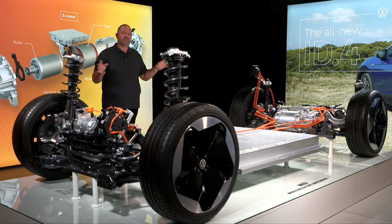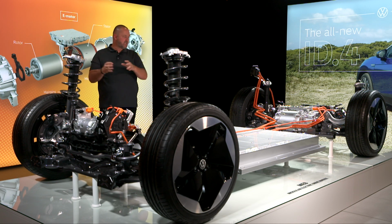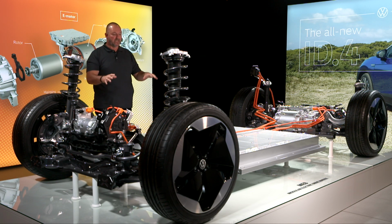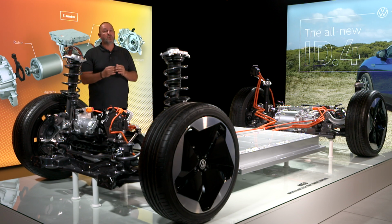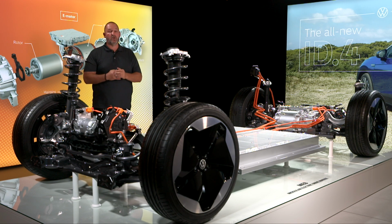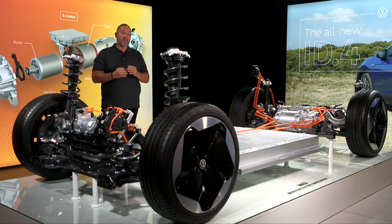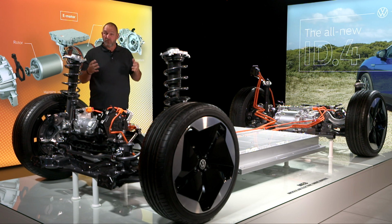This setup here is a very nice example to present how an electric Volkswagen setup works. You can see the front axle, the rear axle, and in the middle you find this big battery. Important to know with the ID.4, there will be 2 different batteries available, a 52 kilowatt-hour battery and a 77 kilowatt-hour battery. The bigger one delivers the car a maximum range of 520 kilometers fully loaded.